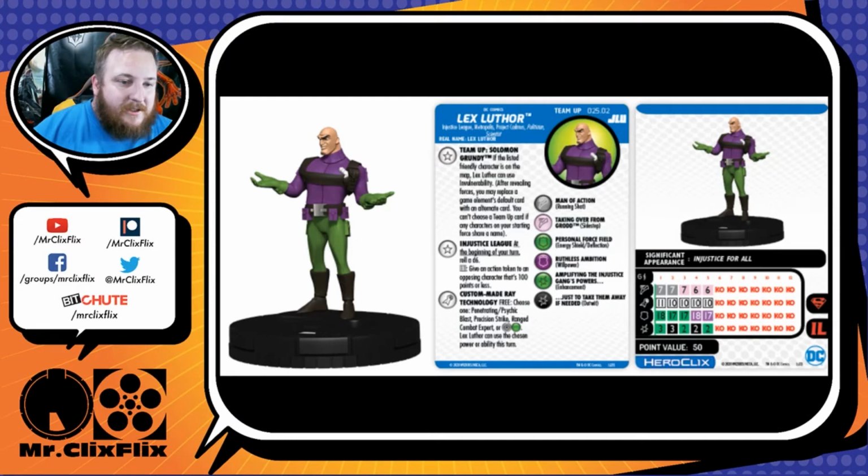His other trait is Injustice League. At the beginning of your turn, roll a d6, 6, give an action token to an opposing character that's 100 points or less. So it's kind of the inverse of the Justice League Unlimited trait, which is kind of neat. I like where they're going with that.